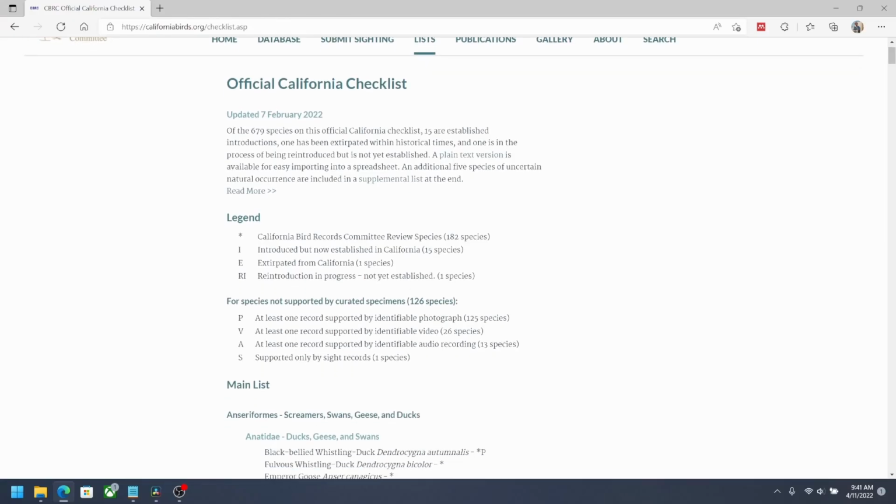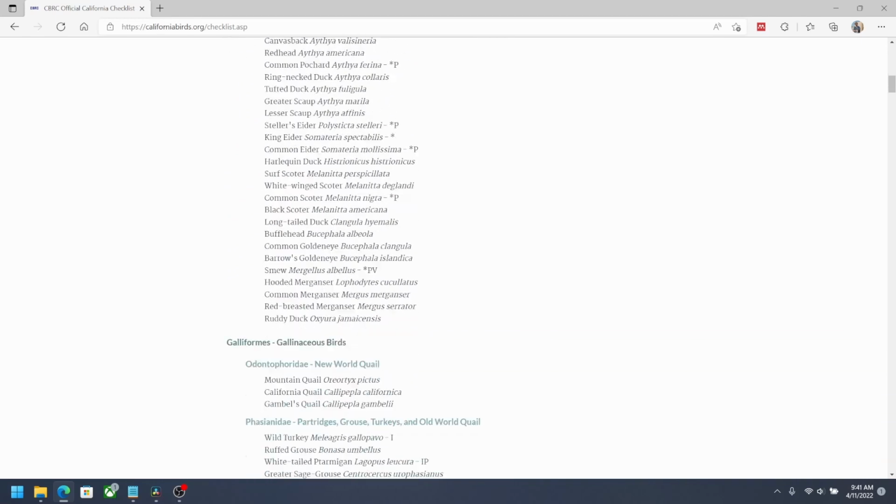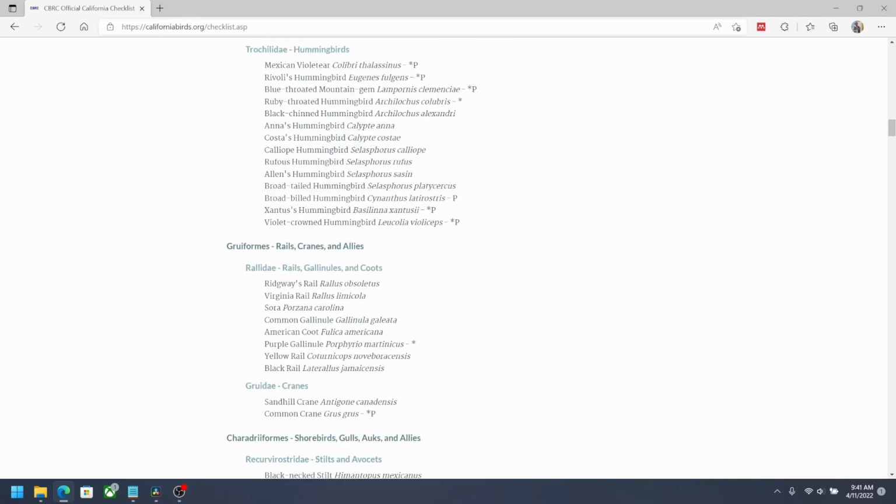Hello everyone, I'm Patrick and welcome to what I have decided to call Project Birdlist, which is my mission to photograph as many different birds as I can from this list of 679 bird species that are found in California. So, for the first outing, I've decided to go to Balboa Park.